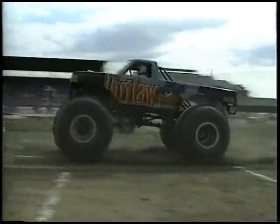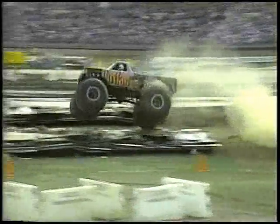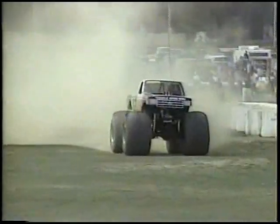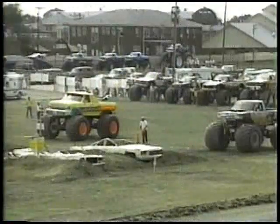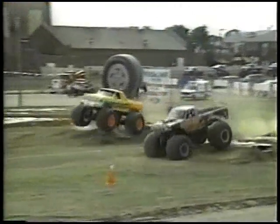Meanwhile, the outlaw, they say once you learn how to ride a bicycle, you never forget. Let's see if Rossi knows how to ride a monster truck. Yeah, he still got it, doesn't he, Gary? Well, Rossi's like the old gunslinger who's been off the dusty trail for a while, but he's back. He's going to smack this new kid around and show him who's boss is what he did right there. Well, he gunned him down right here on the start.